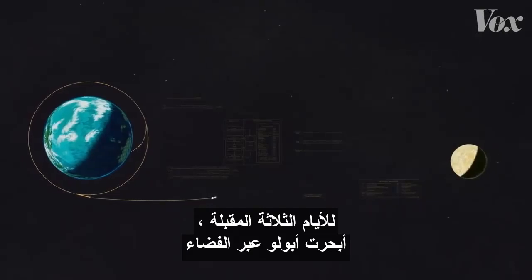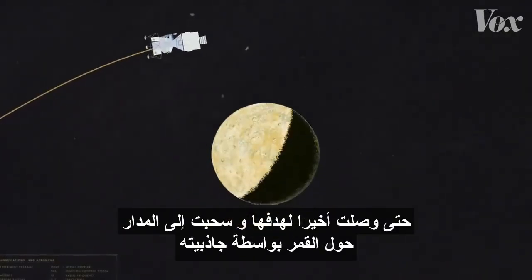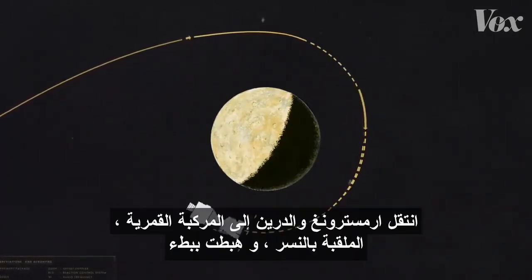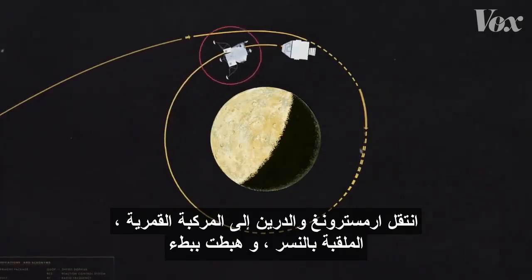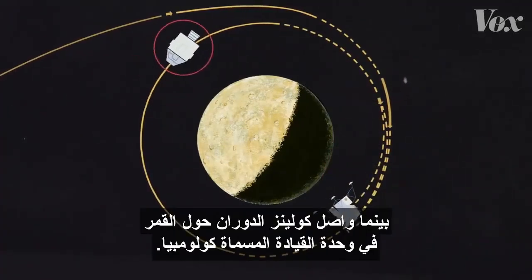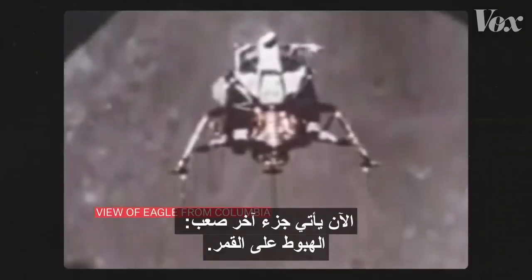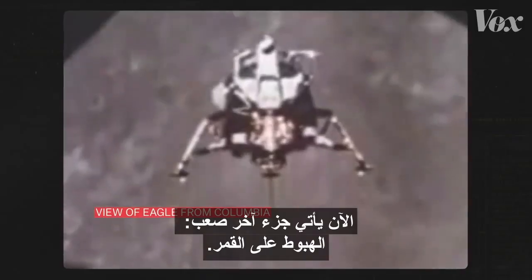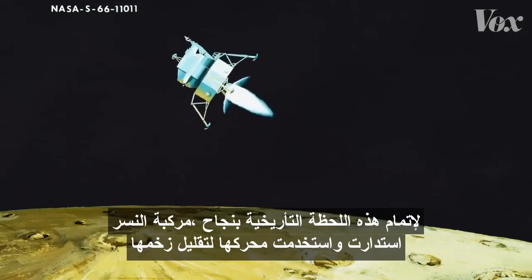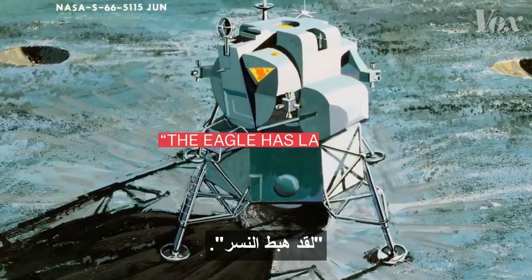For the next 3 days, Apollo coasted through space, until it finally reached its target and was pulled into orbit by the moon's gravity. This is where the crew split up. Armstrong and Aldrin transferred to the lunar module, named Eagle, and slowly descended toward the surface, while Collins continued to circle the moon in the command module, called Columbia. Now, here comes another tricky part, landing on the moon. To make this historic moment happen, Eagle turned and used its engine to slow its momentum and ultimately touch down on the lunar surface. The Eagle has landed.